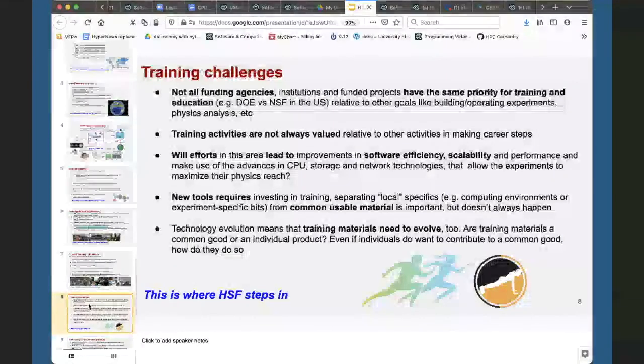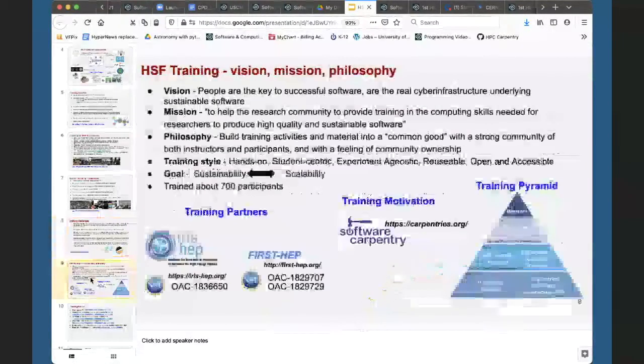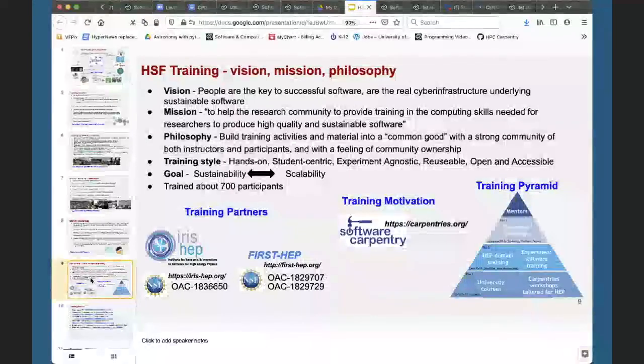Also, training needs to evolve, and that means there has to be continuous support for training within the experiments and within our community. Okay, so this is where, as I mentioned, the HSF has taken a good role with the help of some of its US partners. So the mission philosophy of HSF training is that people are key to successful software.